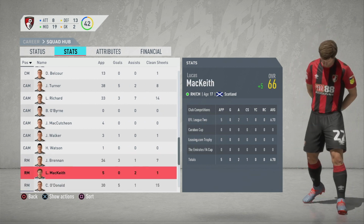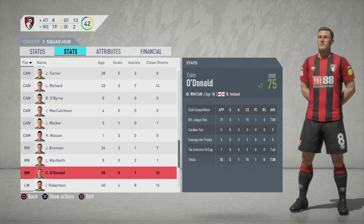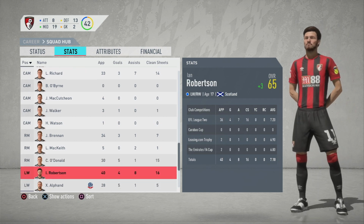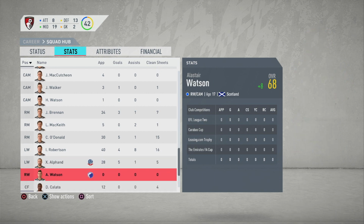Lucas McKeith, overall of 66, he's gone up by 5. Colm O'Donald, overall of 75, he's gone up by 7. Ian Robertson, overall of 65, he's gone up by 3. Javier Alphon, overall of 56, he's gone up by 4.